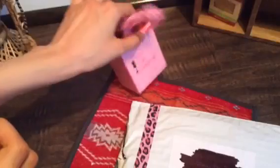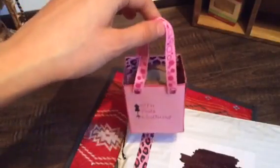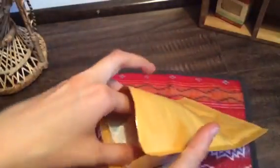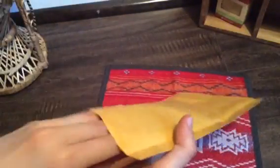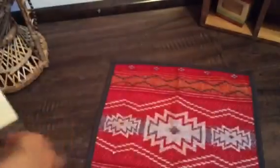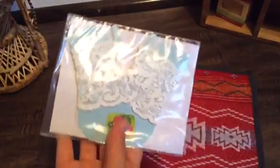Oh my gosh. Marisol, come grab this right now. It's gorgeous. This next package is from I Dream of Jean Marie. And inside, we have these lace gloves for my dolls. I just had to get these. Aren't they gorgeous?